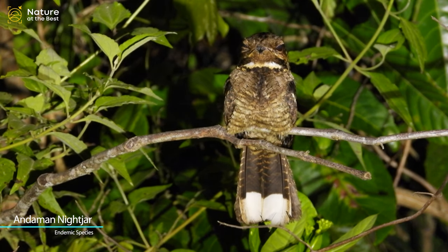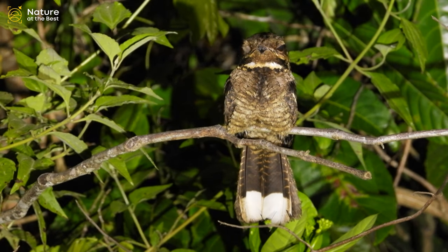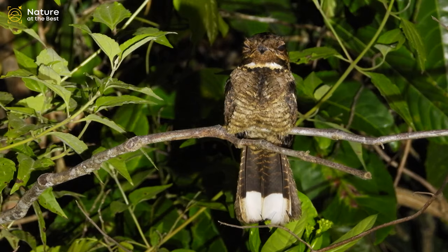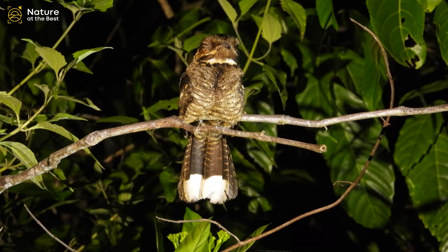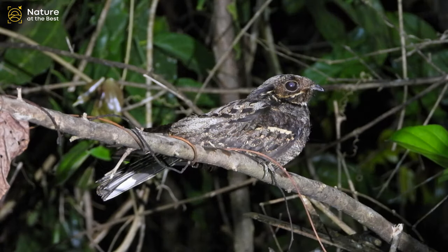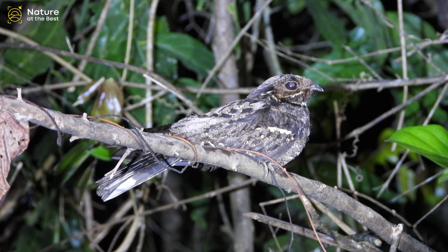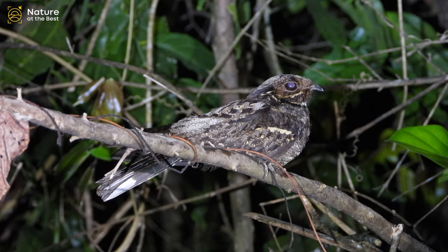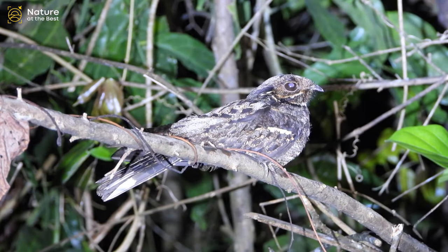Andaman nightjar is a dark, medium-sized nightjar with a somewhat long tail and wings. The crown and back are markedly paler gray, and the white throat patch can sometimes be hidden. In flight, note the white patch on the outermost flight feathers. Found in open woodland, forest clearings, and mangroves.